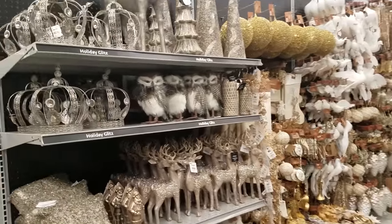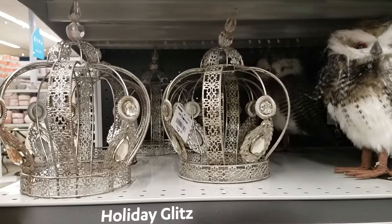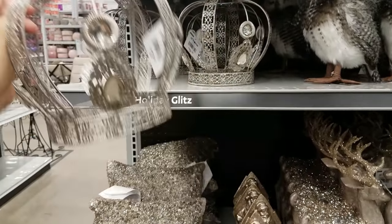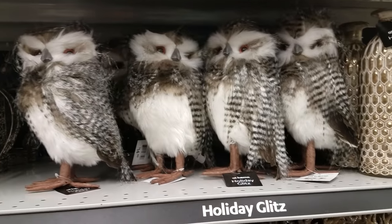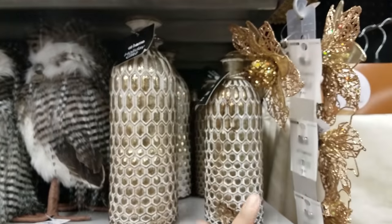Alrighty guys, I am heading into holiday glitz here in the At Home store. So this right here is going to be $13. That is a crown, and it's kind of a rustic silver. And we have the owls. These are going to be $15. Look at this one. If you really want to do it for the holidays, $10. That one's going to be $8.